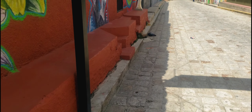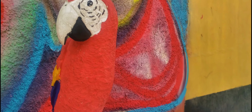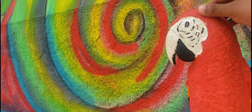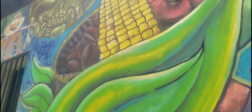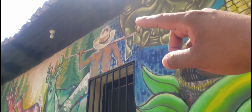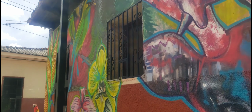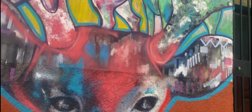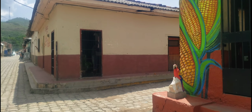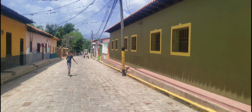We can see another one over there. This is the Guacamaya carved in stone. So it's very awesome. And the picture, the corn, that is a national food of Honduras. The hard workers, the animals, and the cost of the room is like $15 to $20. So we continue this way. Let's go.